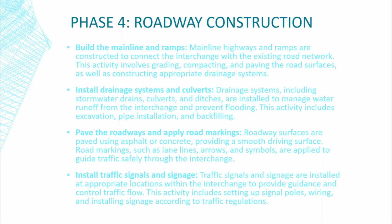Install traffic signals and signage. Traffic signals and signage are installed at appropriate locations within the interchange to provide guidance and control traffic flow. This activity includes setting up signal poles, wiring, and installing signage according to traffic regulations.